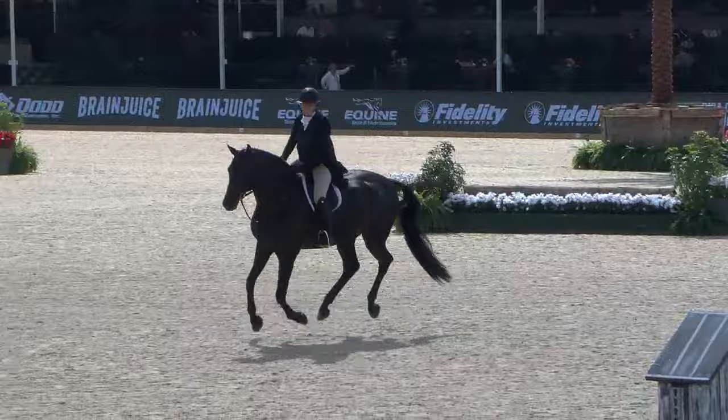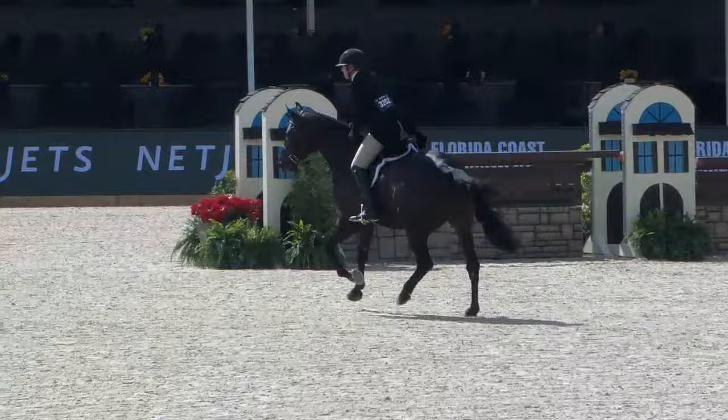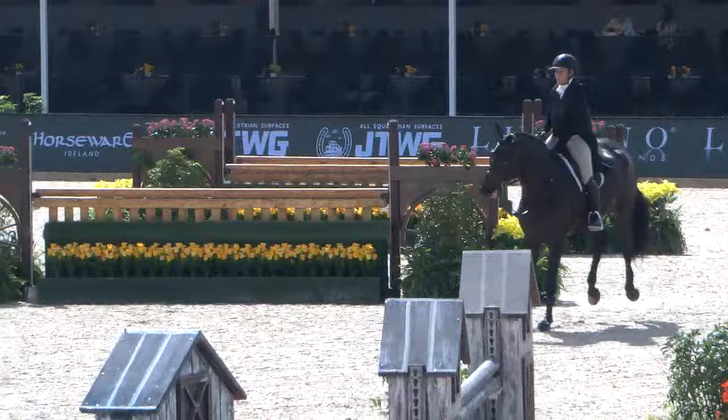It's a two-round class, but the rounds are back-to-back. So the classic round is, you know, slower style, about the beauty of a normal hunter round, and then the handy round goes right into it after that. High option oxer in the corner.